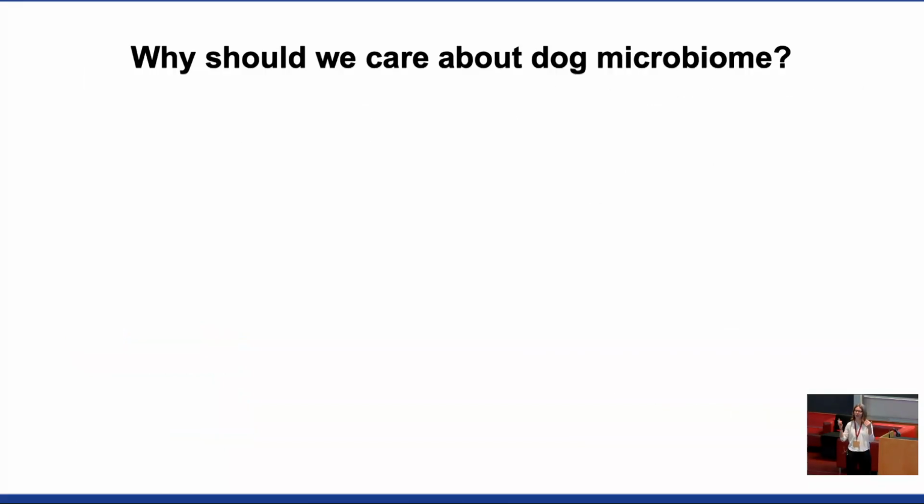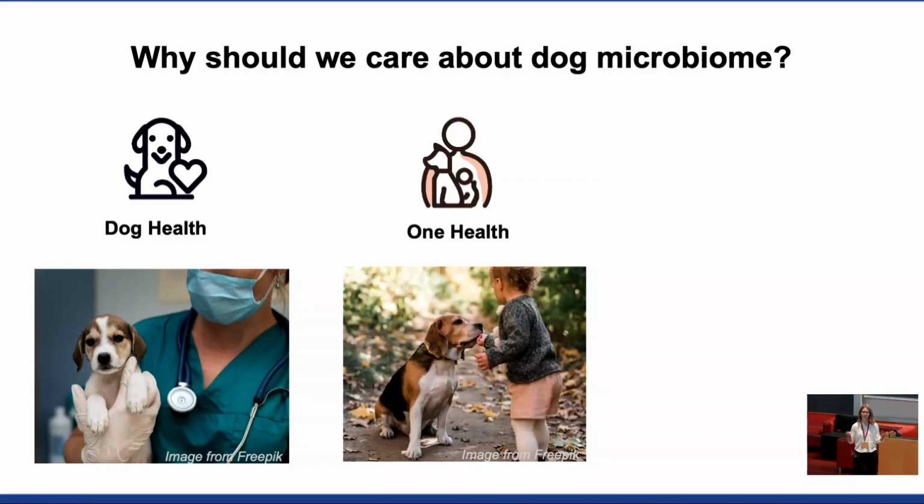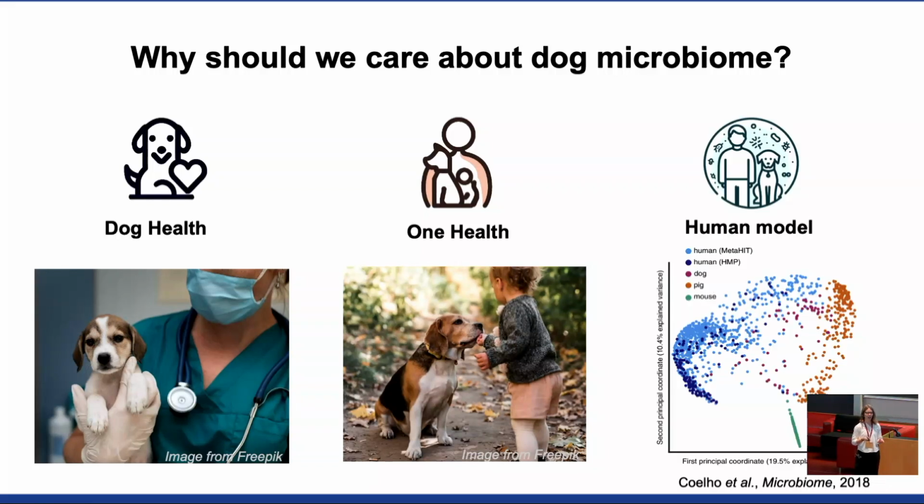So first of all, why should we care about the dog microbiome? We should care because we know microbiome is associated with health, and if we have some health imbalances, microbiome is associated with that. We should care because of One Health: we are not sharing only spaces, we are probably sharing some of our microbes with our pets. And we should care because it has also been seen that pet dogs seem to be a very good model for humans, especially for the gut microbiome and the skin microbiome, and we suffer from similar diseases.